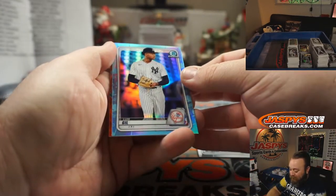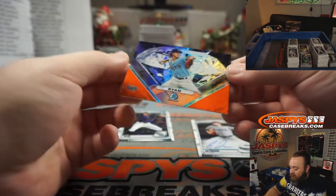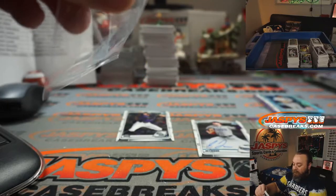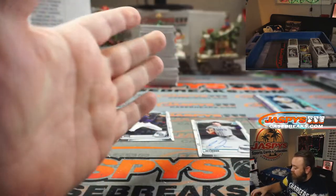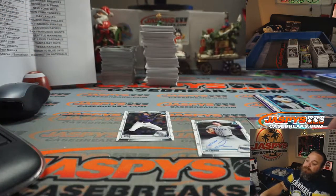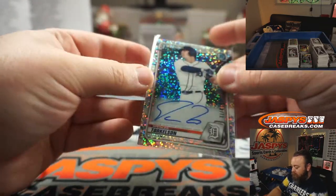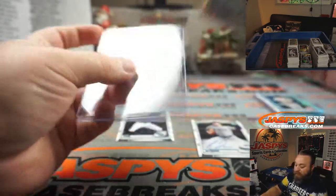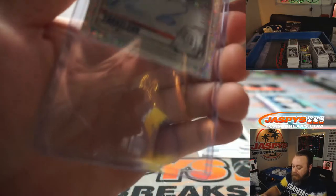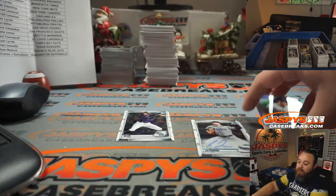Luis Gill, Sky Blue, and Joe Ryan, Orange, to 25. For the Tampa Bay Rays, Ryan Lind. Damn. There we go. She's a beaut. I think that might be the lowest numbered Torkelson auto we've pulled so far.